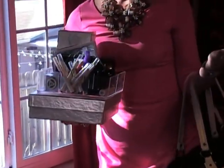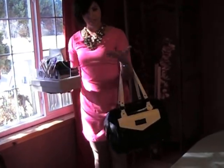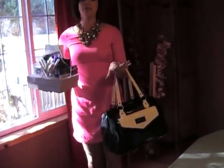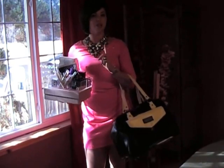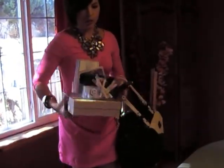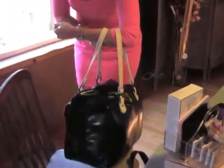Sometimes I leave my purse in the car, sometimes I take it with me. In this case, I may have it here in my hand or maybe on my shoulder, but minimal is best, guys. We want to sell the sizzle. We want to make our job look easy. So this is what I take to a first appointment, and then I'll show you what I take to my second appointment.